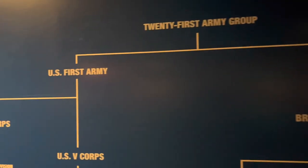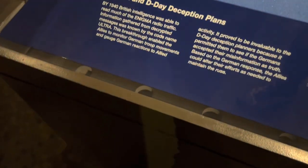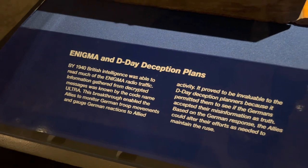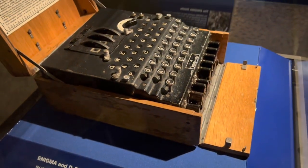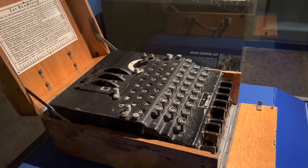He was working at REI. Okay. You know what REI is? These things have passed into legend over time. And there is one right here on display. How about that, folks? Enigma Machine. Also a great Dream Theater song.